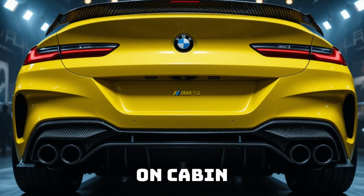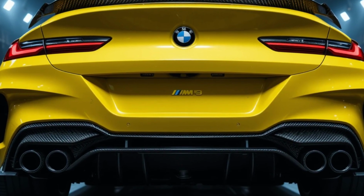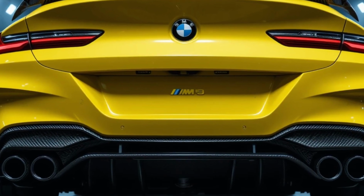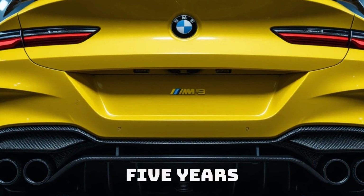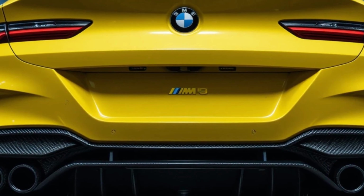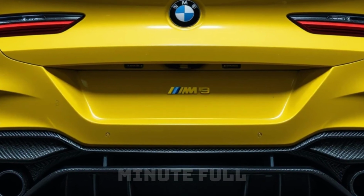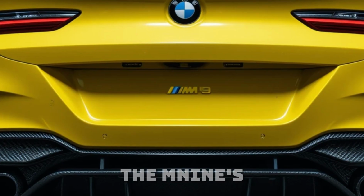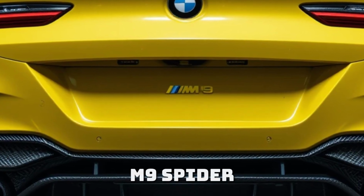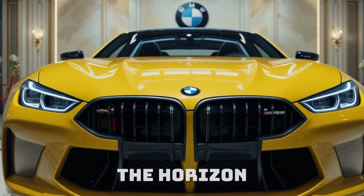BMW wins on cabin luxury, tactile steering, and brand heritage. Tesla counters with raw range and that SpaceX option party trick. Looking ahead three to five years, solid-state breakthroughs and greener battery chemistries will slash weight. Expect both brands to chase 2,500-pound curb weights and 10-minute full charges by 2030. The M9's modular platform suggests a drop-top M9 Spider, and maybe even an all-wheel drive M9 CS Track Edition on the horizon.